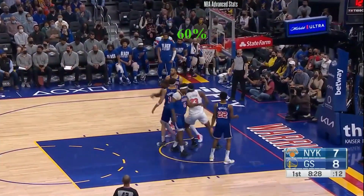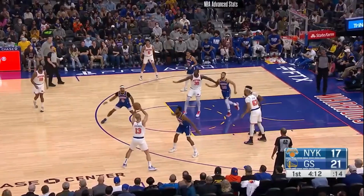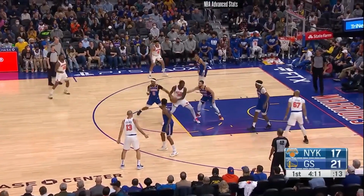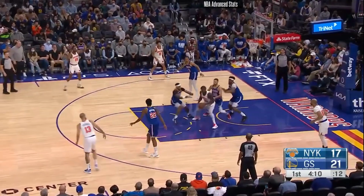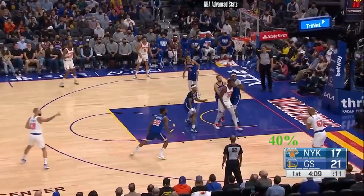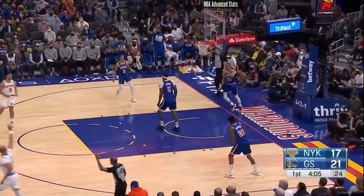Defense turns to offense. Randle has the mismatch on Steph again and flashes to the middle. He gets the ball and immediately draws a triple team, with Looney helping down low. Somehow Taj Gibson is shooting 40% from downtown this season, and Randle hits him in the corner for the three. Wiggins never really bothered to close out.